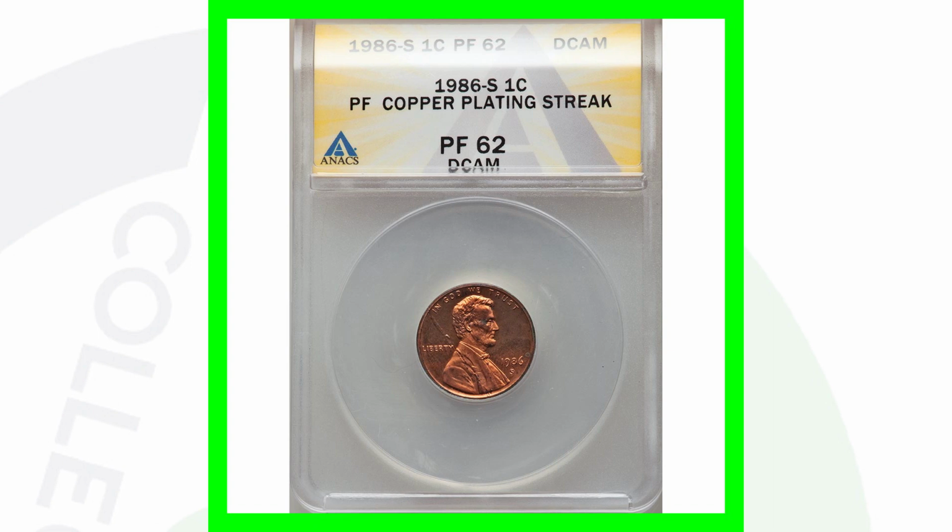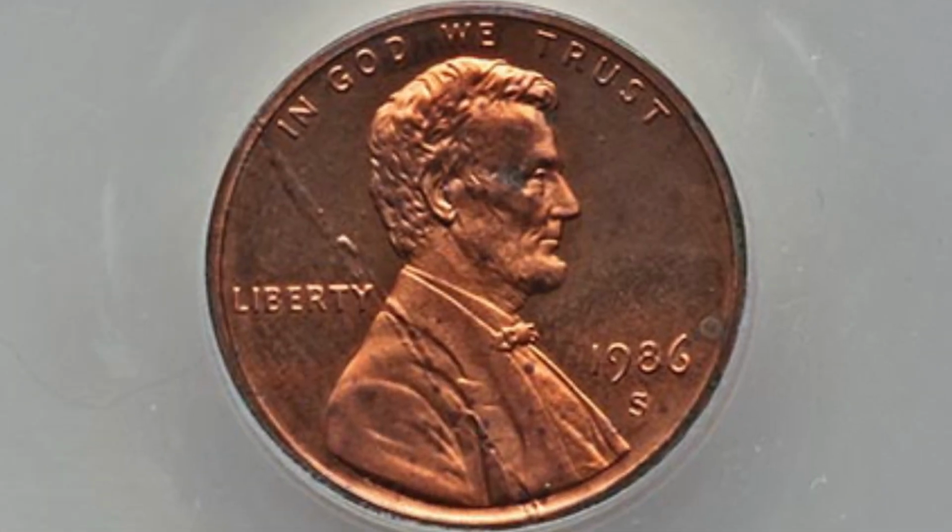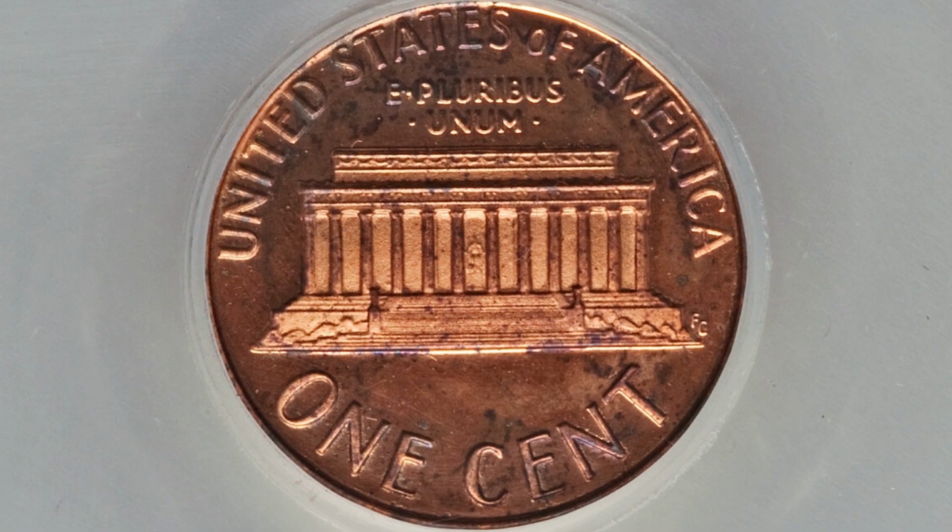Now here is another coin graded by Annex. It is the 1986S proof penny. So again, you'll find these in your 1986S proof sets. You always want to check your mint sets and proof sets for mint errors, of course. This coin has a copper plating streak, which you'll see there on the left side of the coin, going through almost Lincoln's shoulder there. So graded at a proof 62 deep cameo, this penny ended up selling for over $310.